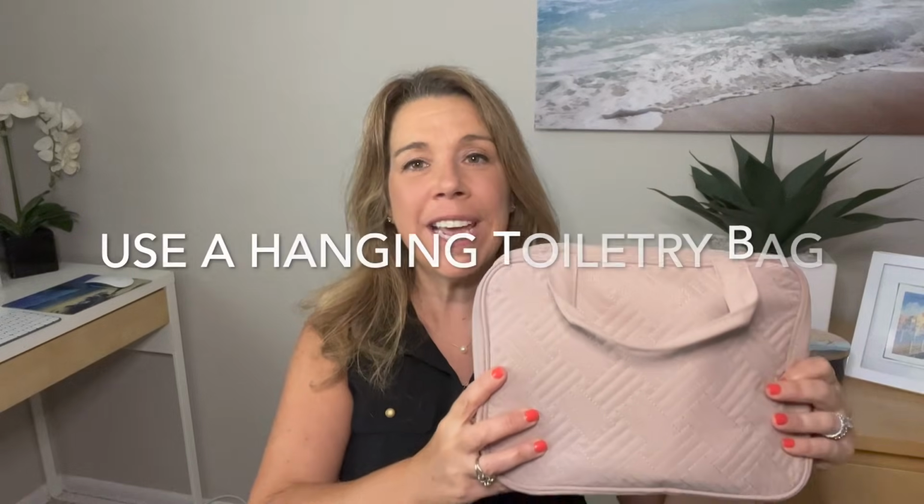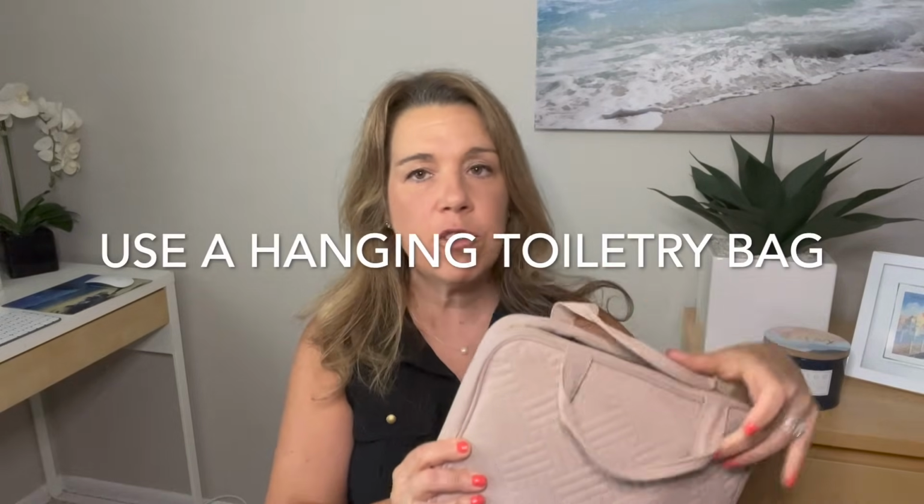Number 8, bring along a hanging toiletry bag. Hanging toiletry bags are really convenient, and you need to bring your toiletries anyway. This is just a nice compact way of bringing your items.